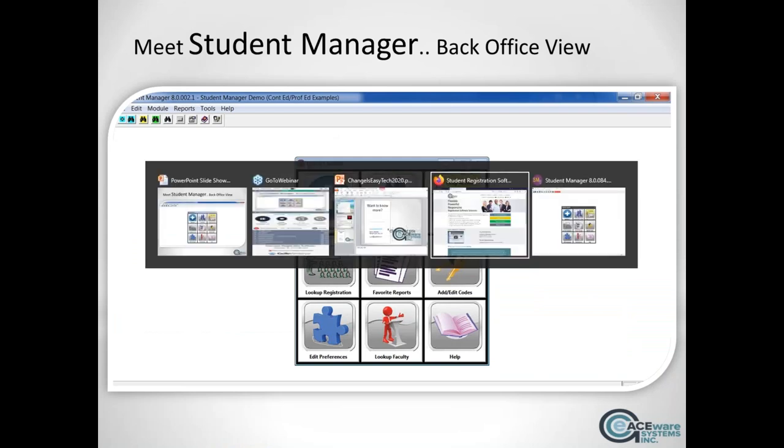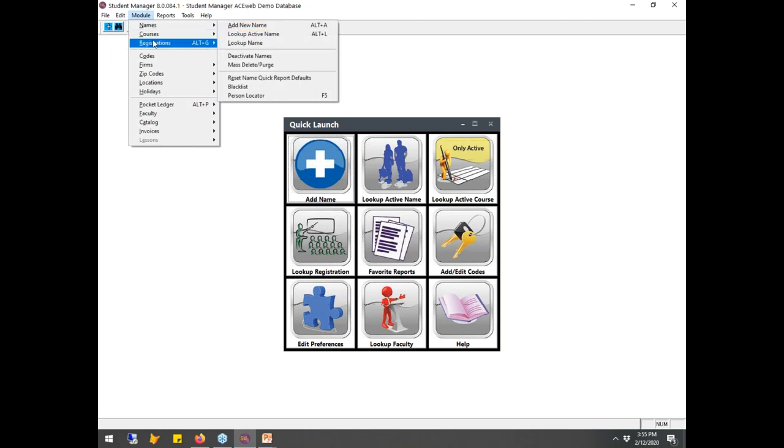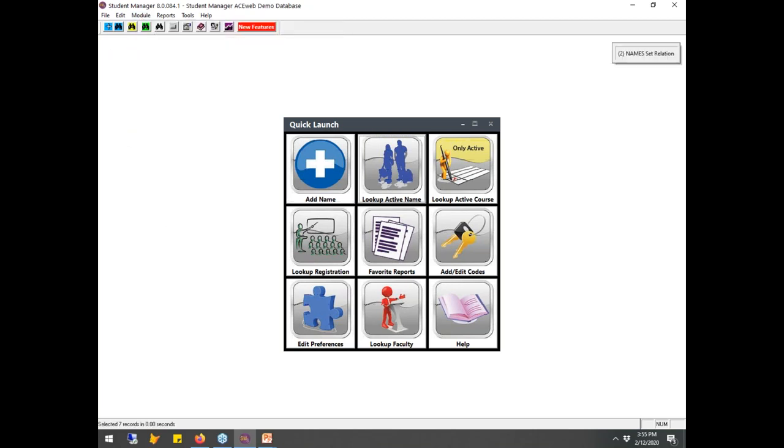And again, this is the actual operational system. This is exactly the same demo that you would be able to see when you install the system. Main menu is pretty clean. It's a classic system. The Holy Trinity: names, courses, registrations.